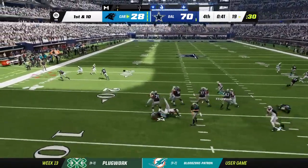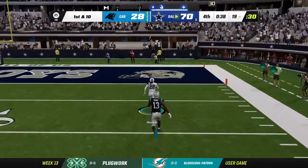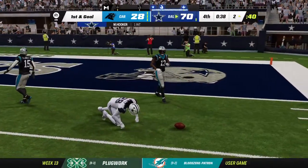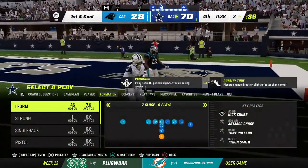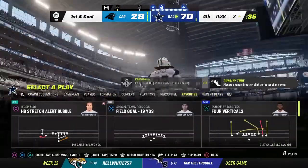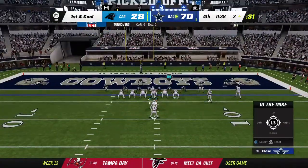Trying to shake off the interception from the last drive. He'll look to throw. And he will not get all the way home, but he will take this back down to about the 2-yard line. Well, partner, I got to tell you, I'm trying to think of something positive to say for this offense, but I'd have to be a spin doctor for that one.